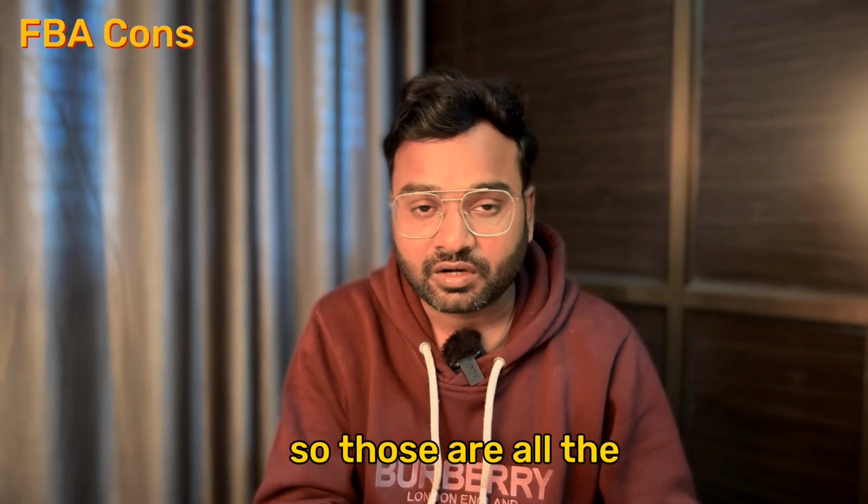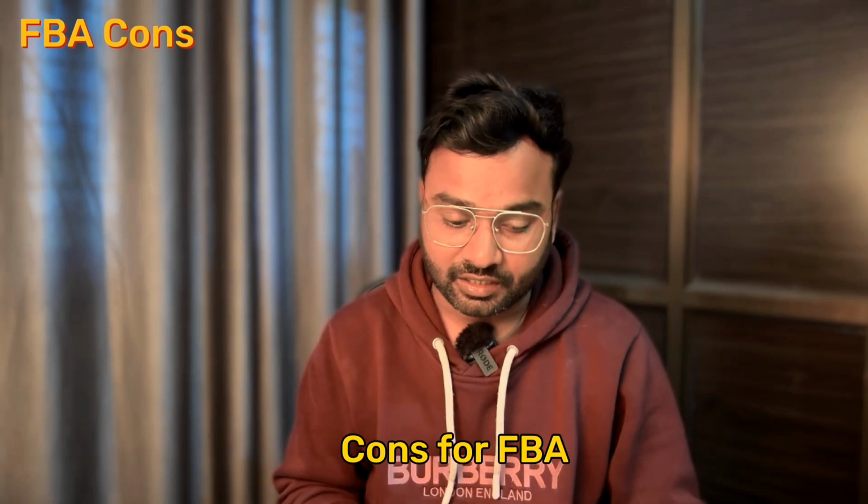Now number 4 is inventory limits. For some sellers, Amazon puts a limit on the number of units you can store in FBA. So those are all the cons for FBA.